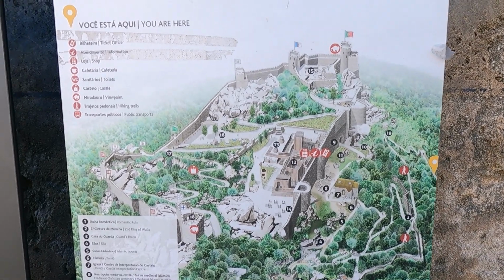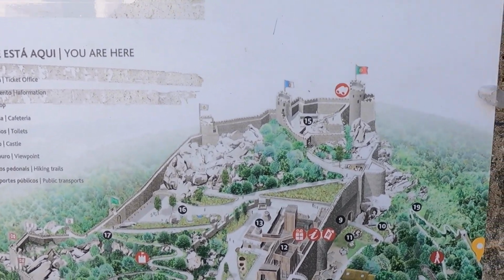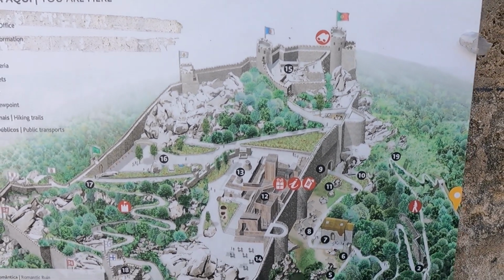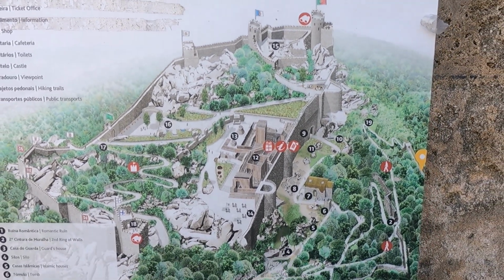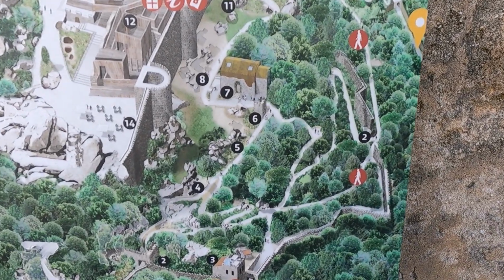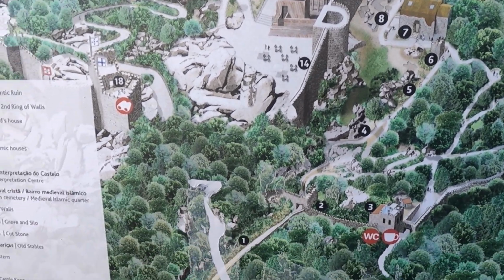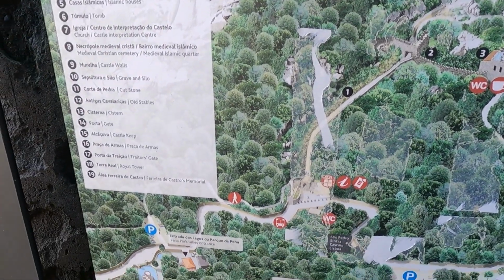This is what the Moorish castle and its grounds look like. It was 8th century apparently. On here it says 10th, but the Moors built it and then the Christians retook it in the Reconquest. We're going to walk up some of these hiking trails and see the church and some of the views from up there, and then head down to the Palace of Pena.